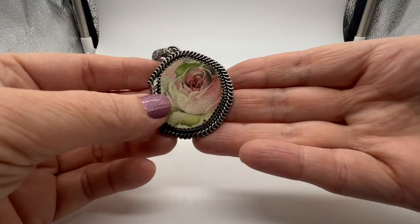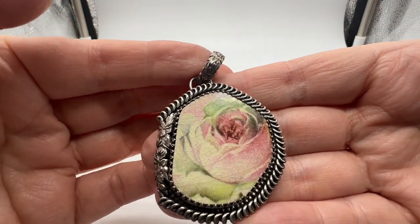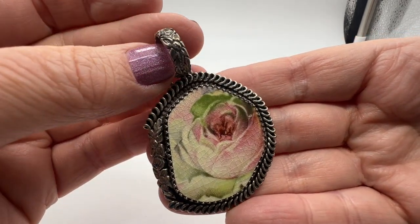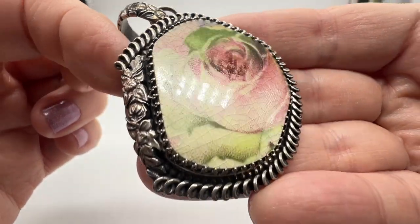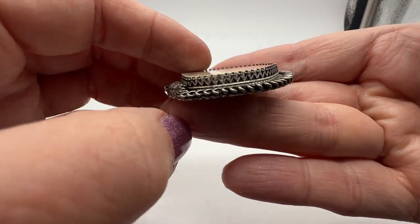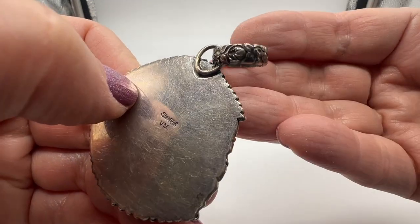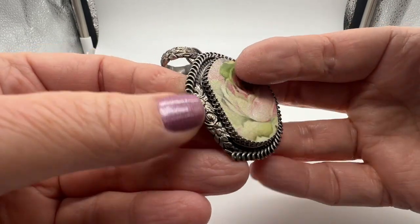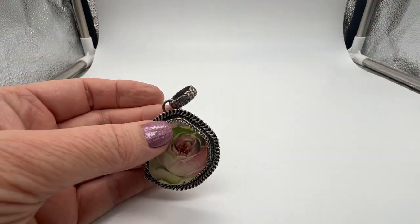I showed this item a while back. I just wanted to see if anybody would like to have this. It's so beautiful. And that is intentionally crackled. That's porcelain. Lots and lots of sterling on this. It's signed VM. I'm not sure who that is, but that is kind of a high-priced thing. It's just so pretty. I wish someone would give this a good home.